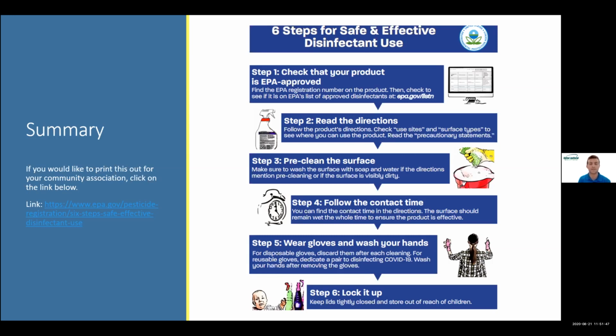Pre-clean the surface, like I mentioned. Get all the soil, all the dirt and all the grime off before you disinfect. Follow the contact time, that's also the kill time that we had mentioned, or the dwell time. And then wear gloves and wash your hands after using the product and after touching all the doorknobs and desks and handles and everything like that.